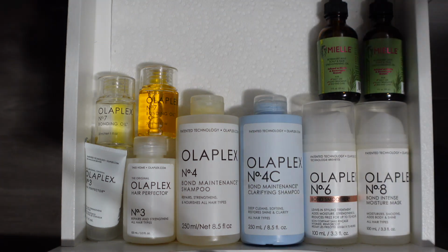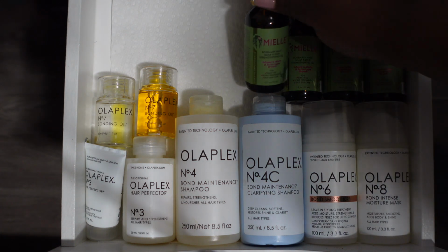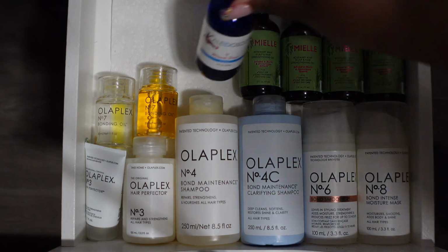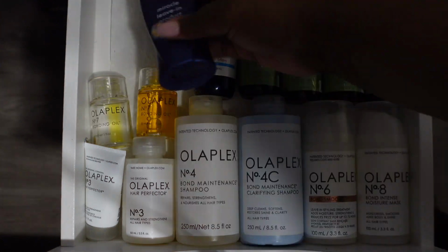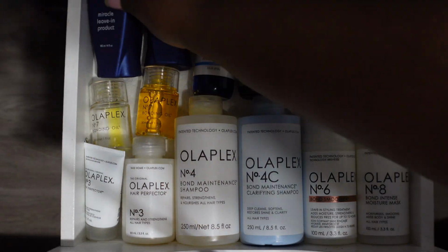But yeah, y'all, I'm just reorganizing everything, making everything look nice and pretty. Don't mind the paper towels under. I want to buy those acrylic organizers, but I'm going to do that at a later date. So this is what I'm working with for now.